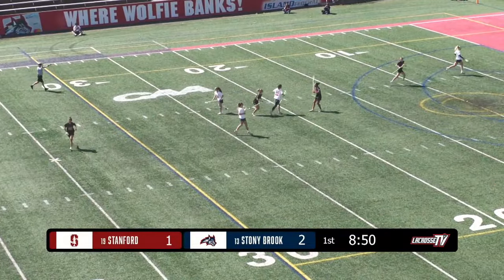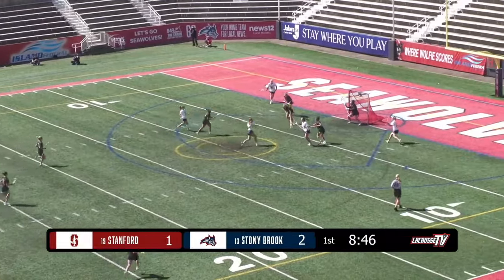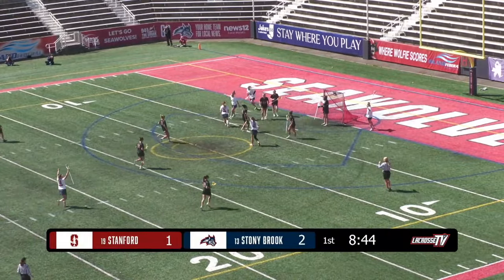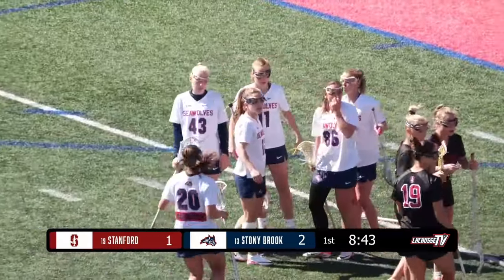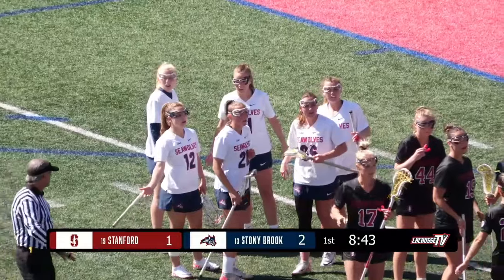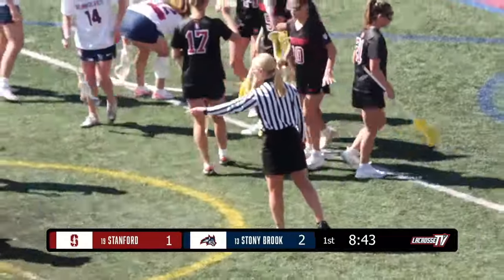They have a few players forward, and after the foul, they'll quickly slow things down and reset, but actually keep their fast pace. Here's a cut to the middle and goal! And Stony Brook immediately responds to go back up by 2. And Kylie, wow, what a quick reaction off the draw.